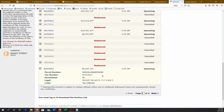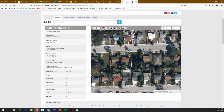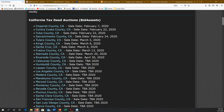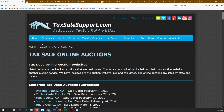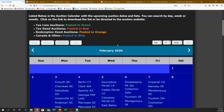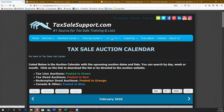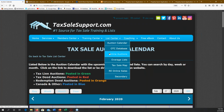Well, before we wrap up, should we show you the website real quick, just so you're kind of familiar with the website? And if you're interested in becoming a member, here we have all of the online auctions, our over-the-counter database, the auction calendar. We just really have a lot of opportunity, a lot of training and information on tax sale support. You could spend literally hundreds of hours, because we have probably over 100 hours worth of training, if not more.